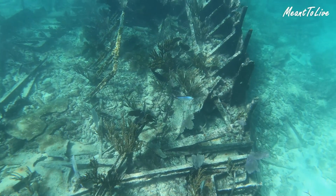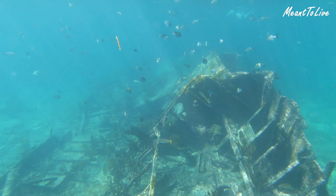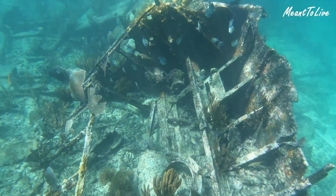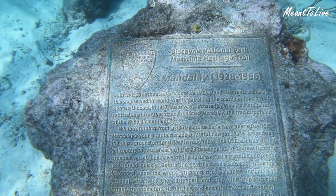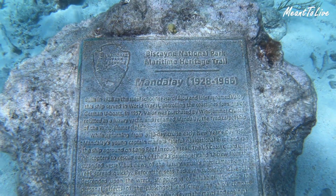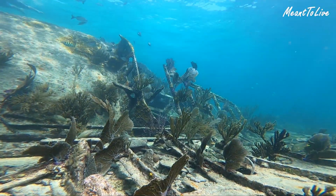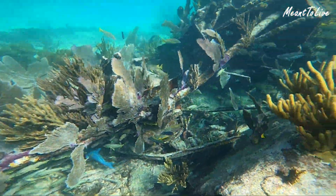This massive 100-foot sailboat was built back in the 1920s during World War II by the military, and it was used to patrol the coastline for German U-boats. That was until 1957 when it was purchased by a cruise line and it was refitted as a luxury yacht. But one day, about 10 years later, the young captain made a fateful navigation error and ran the ship aground with 23 people on board. All 23 passengers and 12 crewmen were rescued by the Coast Guard via helicopter.